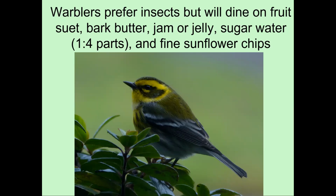And then also sunflower chips too, although I haven't really been feeding that because of the salmonella outbreak. I've kept that out because that's highly attractive to finches, which have mostly been carrying the disease, not only the pine siskins, but the house finches and the goldfinches too.